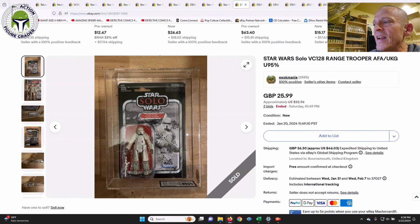Next up, I've got some graded items, and shout out to Mark C, who picked up this one. He sent me a private message to say, look at this deal I got. This was an uncirculated 95 Range Trooper from the Solo film, and he got this one for 33 US dollars or 26 pounds plus shipping on that. And his shipping was not nearly as bad as the shipping that I would have had to pay here in the US. But that's a really good deal for, you know, I know it's a secondary character. It's not particularly popular, but to me, I always loved the Range Trooper.